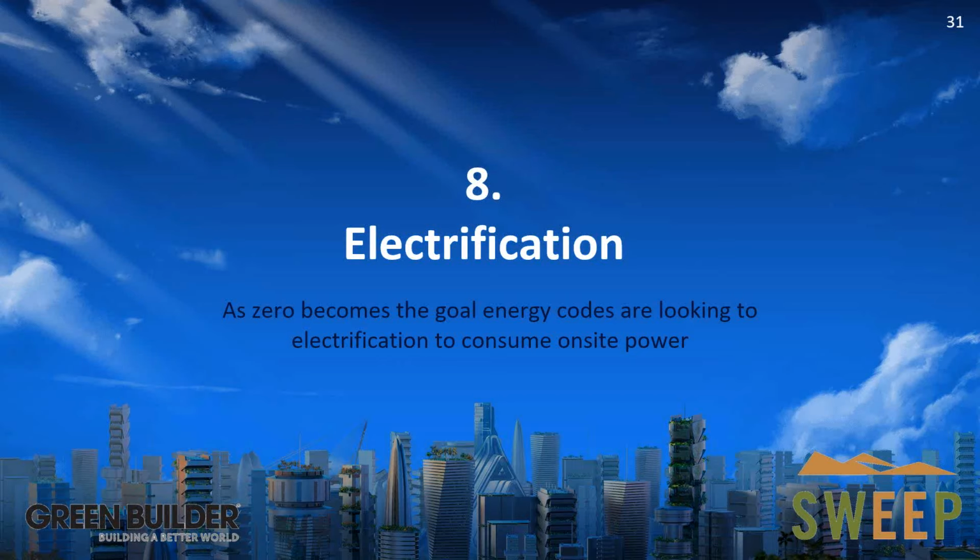And so on and on, electrification has been in the forefront of discussions with buildings since the beginning of this year, and I believe it will continue through into the next few years as communities are looking at greenhouse gas goals, climate goals.